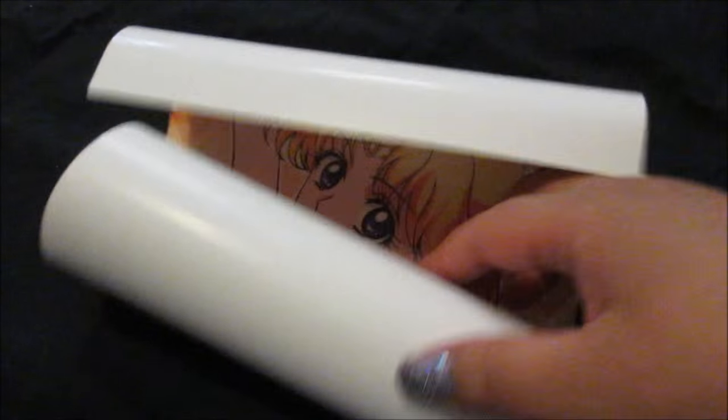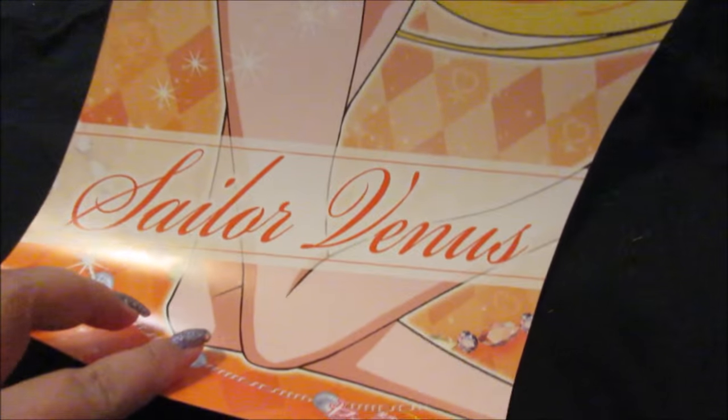Yay. Okay, two Sailor Venuses. Look how cute. I love. So pretty. Oh, I can't wait to lay this all out. All right. So that was the second box, and now the third box.